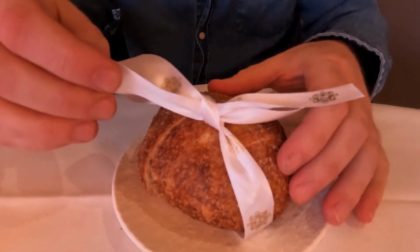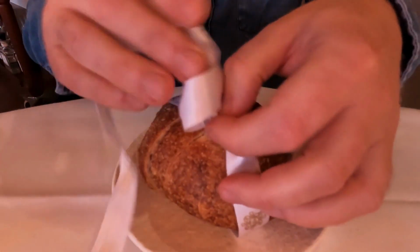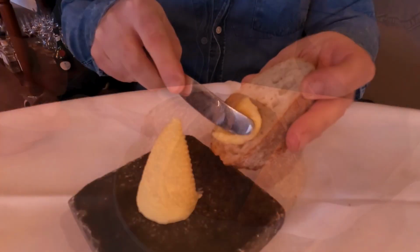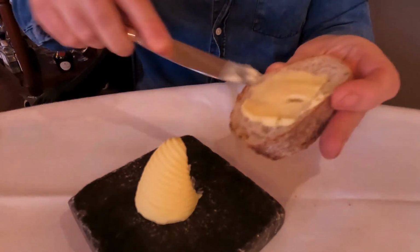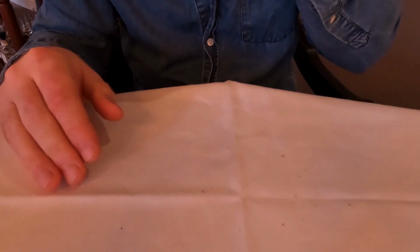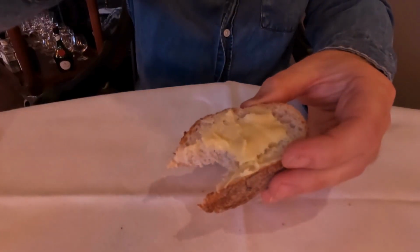Now, bread servings can come in many different ways, and here it came in the form of a present. It was a rye type of sourdough bread in the form of a loaf. It was served with a high quality French butter. The bread had a crispy surface and a deep sourdough flavor. Sometimes bread servings don't have to be more complicated than this. It was really good.